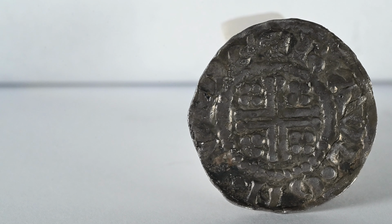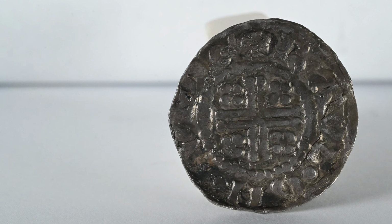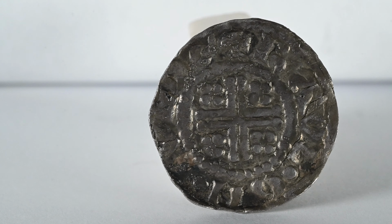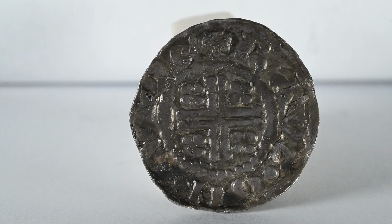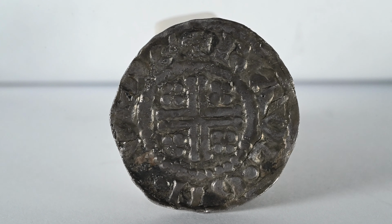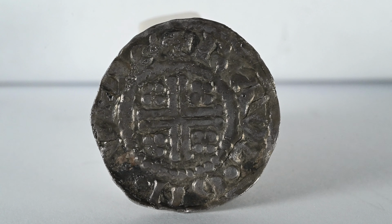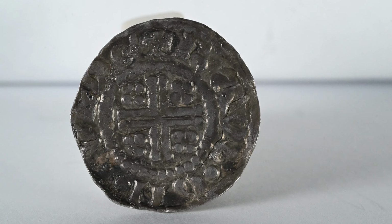Some early hammered coins, referred to as short cross coins, were created at a time where coin clipping was a real issue. Moneyers, the people who made the coins, or even just people using the coins whilst in circulation, would cut off the edges of coins, and if done to enough coins, could result in a nice bit of silver, which could then be used to create more coins or to be sold for the silver quantity.